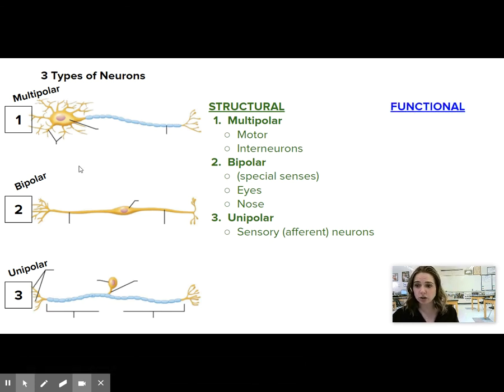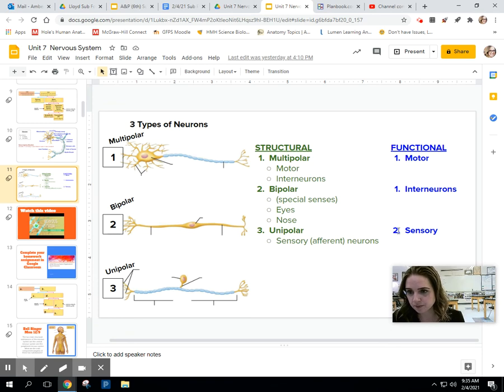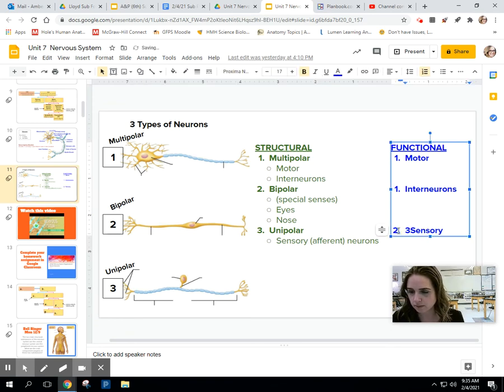The functional job or role of these: my multipolar neurons, number one, is motor. It's going to control my motor functions. Also, number 1, not number 2. This is intentional. This is number 1. They're also motor, interneurons as well. And then lastly, the functional unit of these, this is a typo. This should say 3 sensory neurons. Oops. You get the idea.